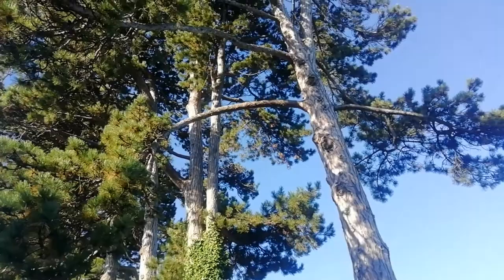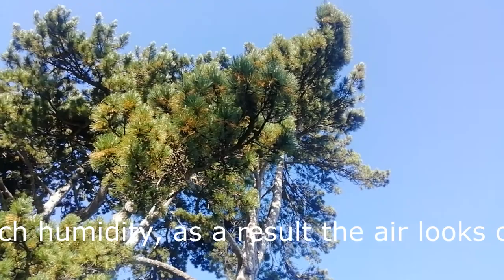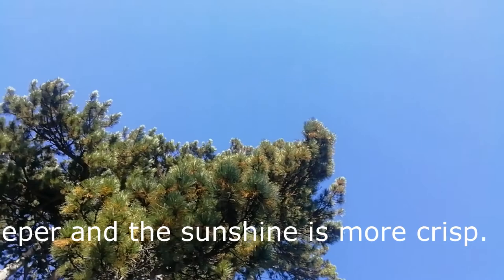The sun is lower in the autumn and the shadows are longer, and it makes everything, like these pine trees, look prettier. The air is very clear on a day with no clouds. The atmosphere is clear and the sky is really intense blue.